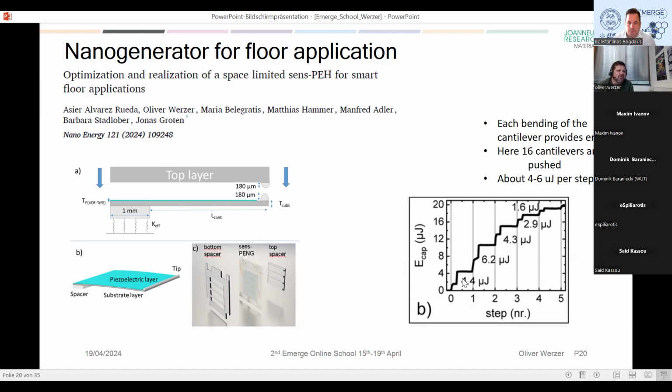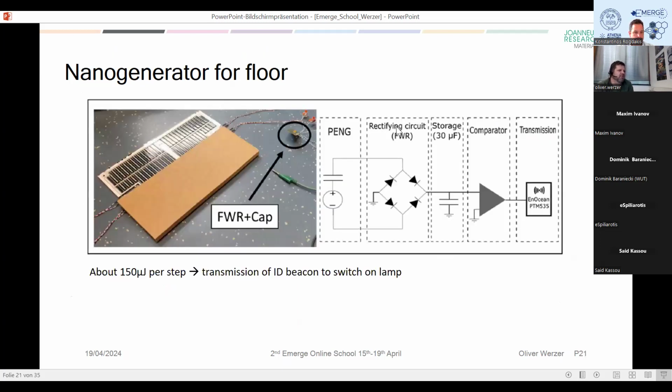So the increase here is due to the change of the loading capacity of the capacitor, so the impedance matching is changing on the different number of steps. But as you can see, we've been producing 4 to 6 microjoules. As I said before, we need 100, 200 microjoules for making an IoT device suitable out of this kind of structure. So we went in and improved this even further.